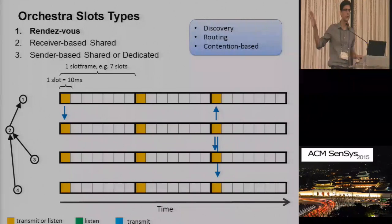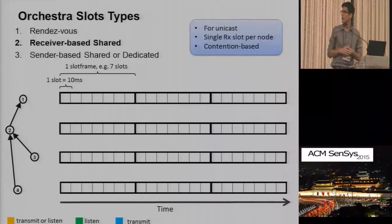So note that this is fully contention-based. It's not an efficient type of slot, but it's a very convenient one because it enables neighbor discovery even in this scheduled context. Now the second type of slot, which is more tailored toward efficiency, it's for unicast transmission.